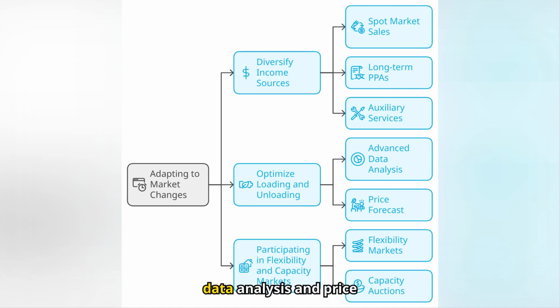The use of advanced data analysis and price forecasting allows profit margins to be maximized. Projects in Portugal have been able to increase their annual profitability by 15% through these combined strategies.